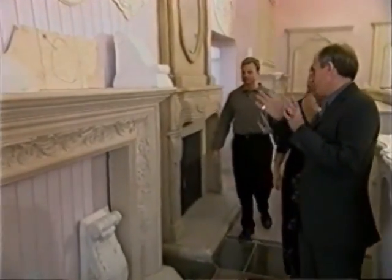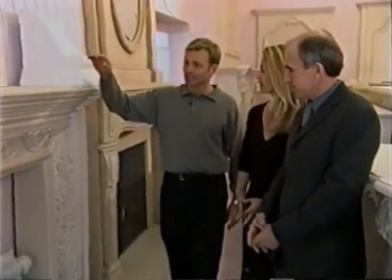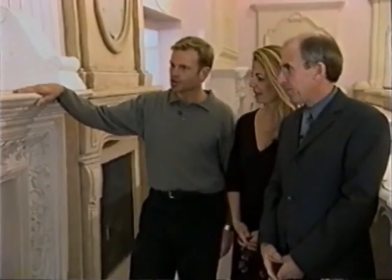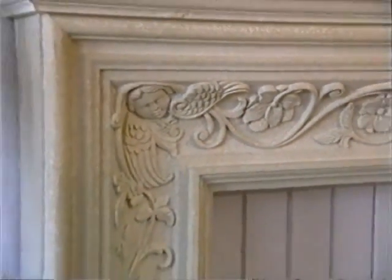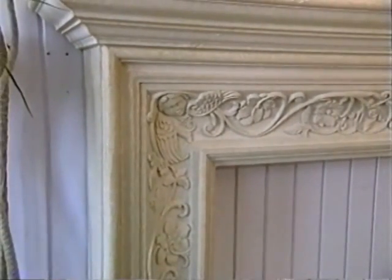Dave, isn't this the very mantle that you were looking for? Michael, this is exactly what I was looking for. I like the stone. I don't really like the carvings in the middle, but this is pretty close. You know, I like it a lot. What do you think? You don't have to convince me, Dave. It's your wife you have to convince. What do you think, Jan?